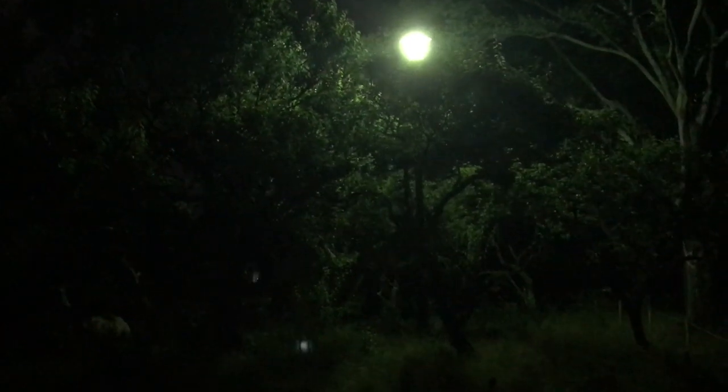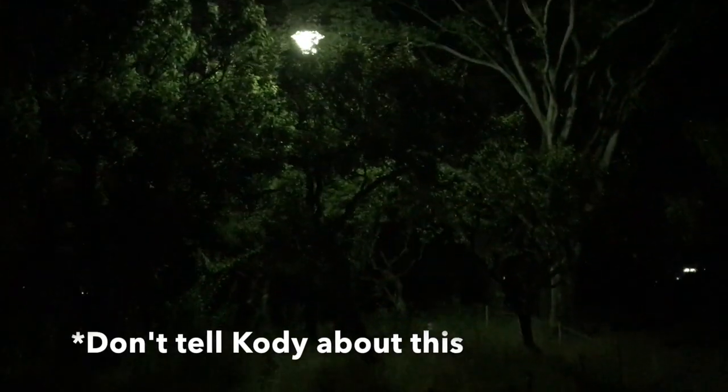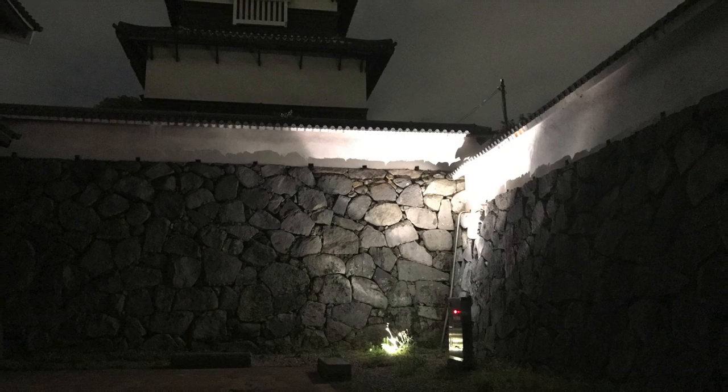Alright, so to be honest, guys, I think Cody is probably the worst spooky storyteller ever since he includes history inside his spooky stories. He made it so boring that I was literally confident after he told his story. Here, we're on the inside of the Fukuoka Castle.